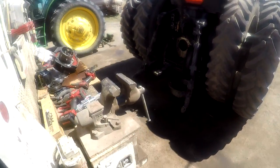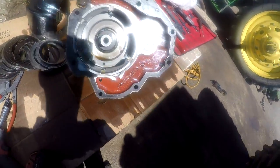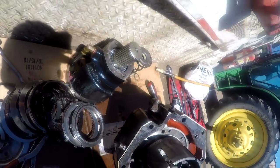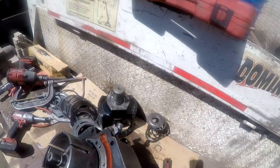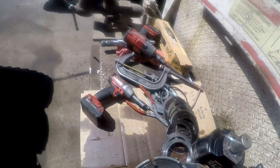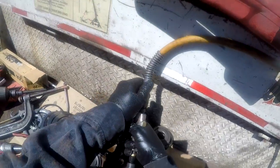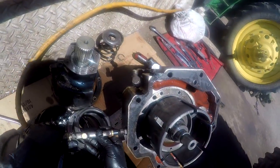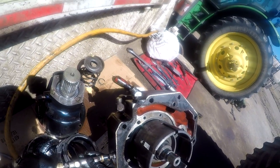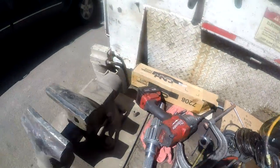All right. One of these ports. One of these will pop that out of there. That one. Not that one. That would be the one. Okay, it's coming up against that snap ring. I gotta pull that snap ring out of there.